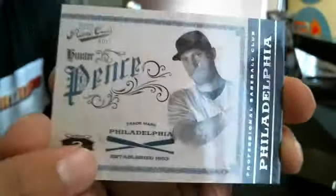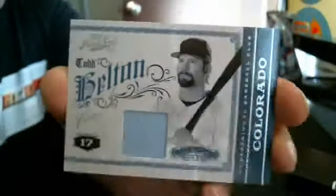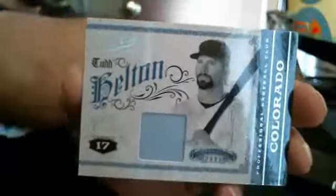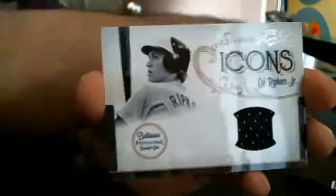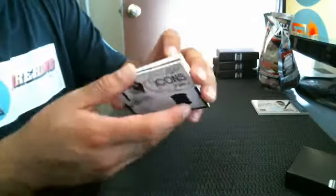All right, let's start it off, shall we? We got, for the Phillies, Hunter Pence, 7 of 99. Hunter Pence. Phillies is Wally. Colorado Rockies, Todd Helton, numbered 7 of 49. Hey, that's two cards numbered 7 of 49. Rockies, Tommy Golf, and Orioles, Icons. I didn't check Title Town, I don't think so. I didn't check Deck Michael. Icons, numbered 75 of 99. Orioles is Title Town, Mr.